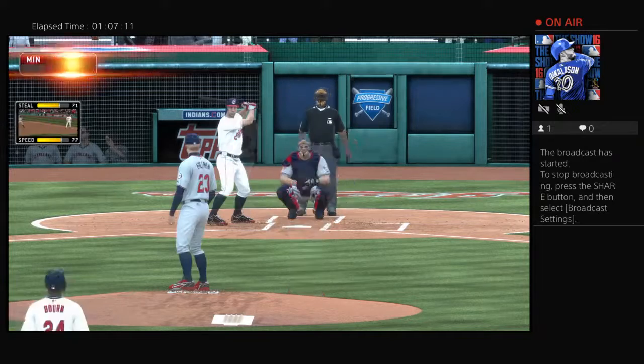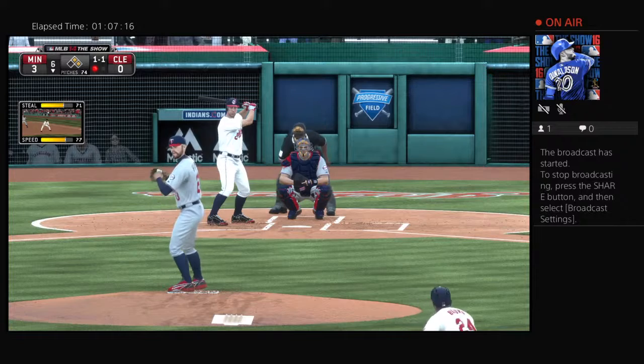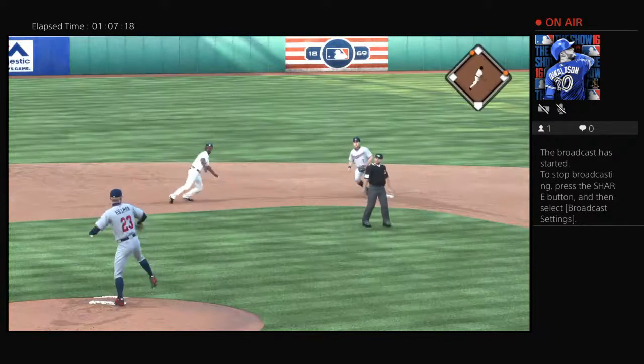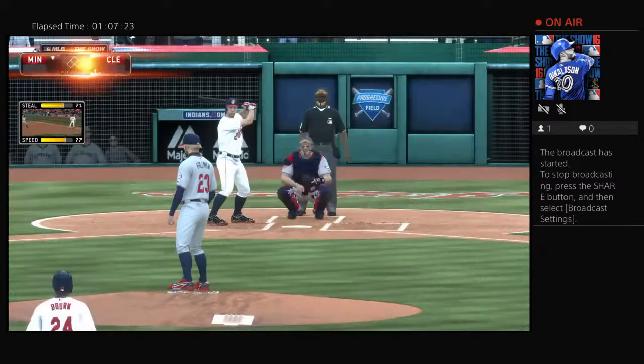Fouled back. Now a look and a throw back to second. Smart to keep an eye on him.